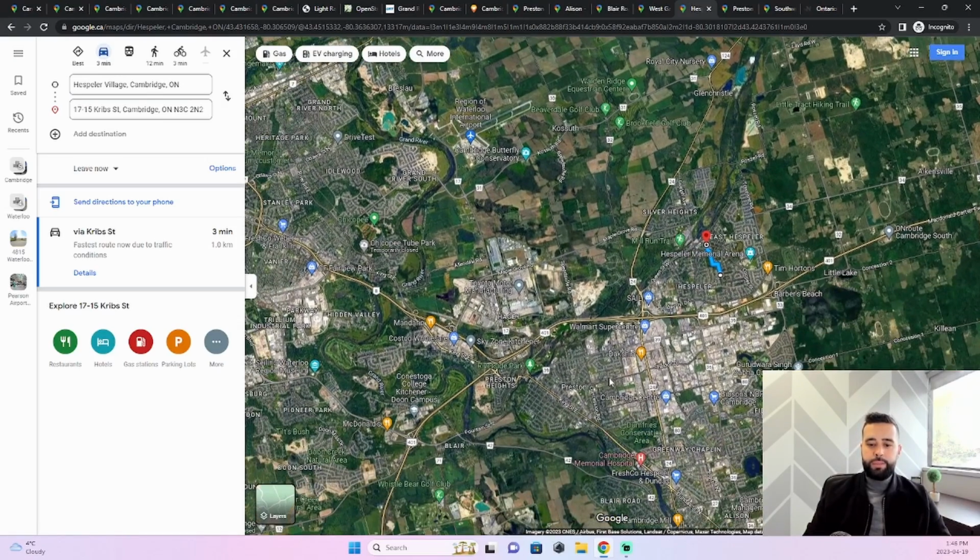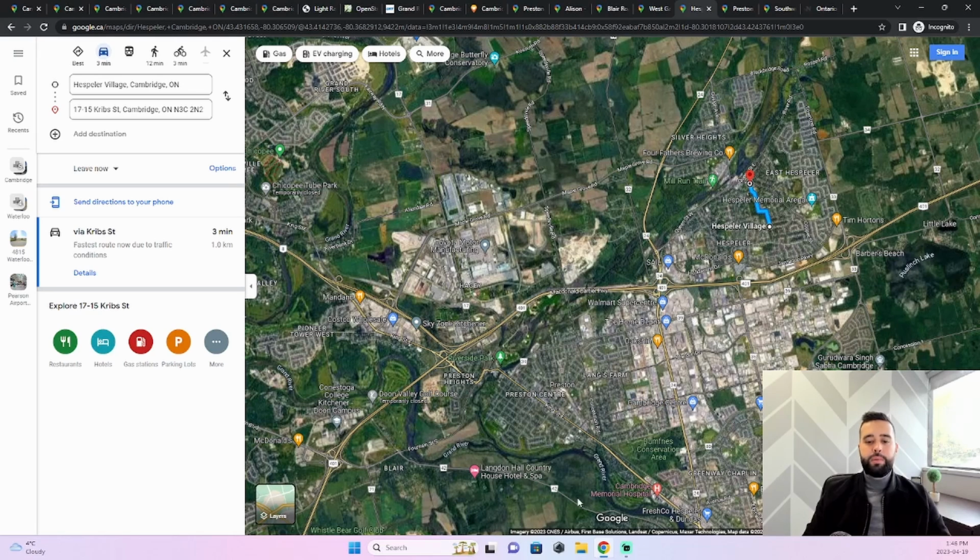In terms of Preston, probably the least favorable place to live in Cambridge, as it's a little bit lower on the socioeconomic scale, a bit lower income, a bit more crime in this neighborhood. I wouldn't really pick Preston. It is getting better. There's a lot of new infill developments happening, but again, it's third place.